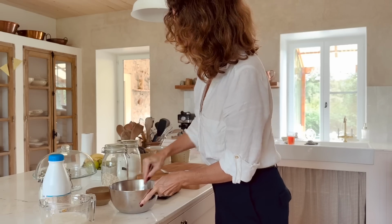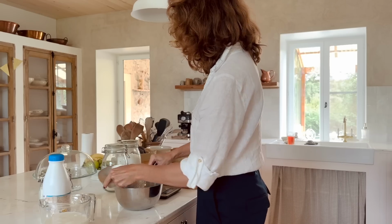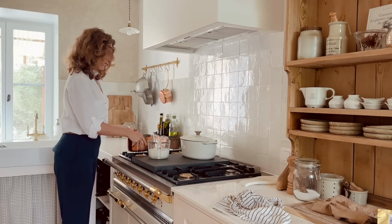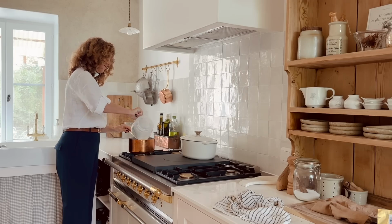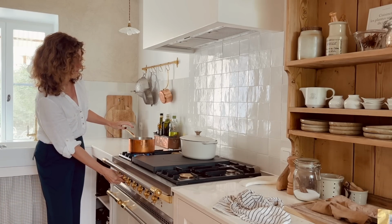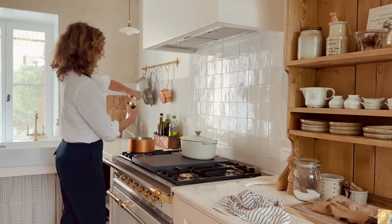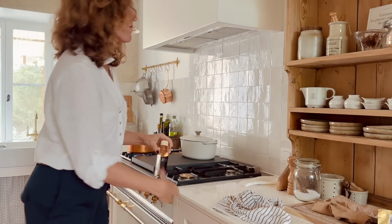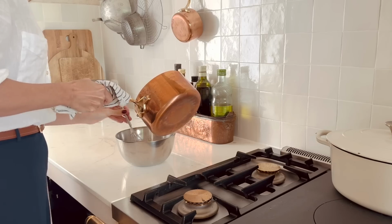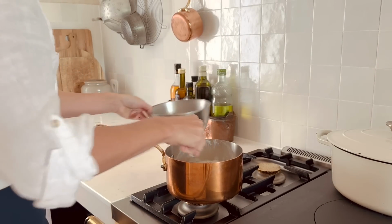You mix the egg yolks with the sugar, the cornstarch, and a little bit of milk until you get a nice smooth structure. Then you warm up your milk. And you add a little bit of the warm milk to the mixture. Mix that really well, and then pour everything back with all of the milk into your pan, and you boil that for a little bit so that it thickens. It gets really, really thick.